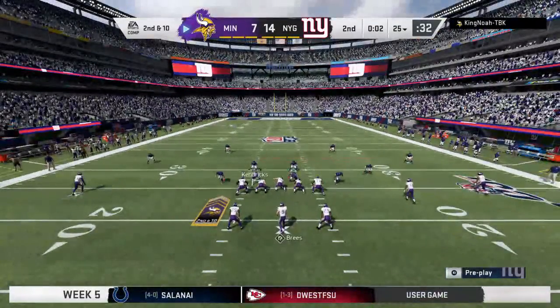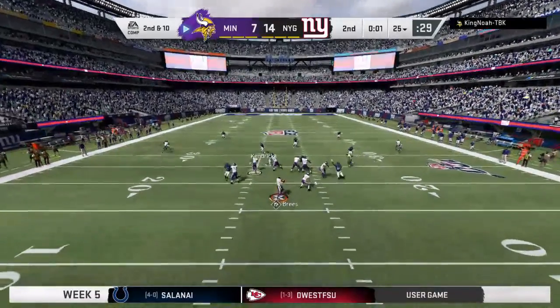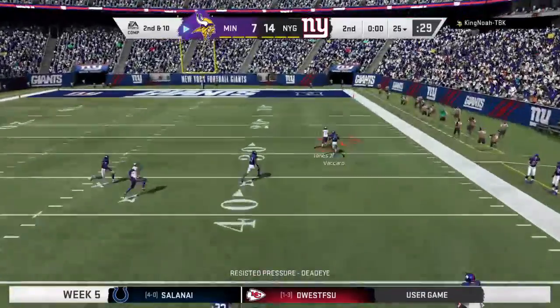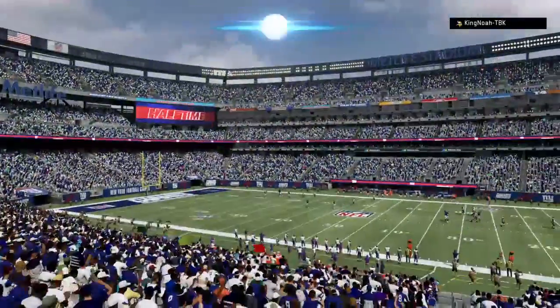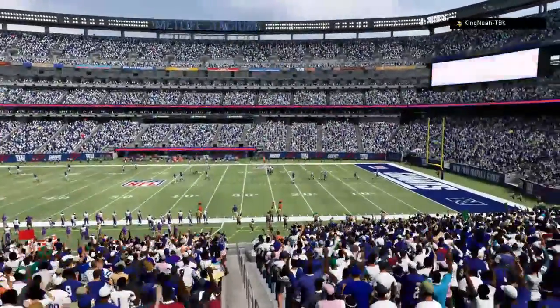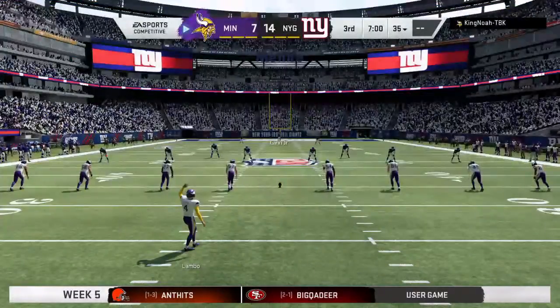An incomplete pass leads to 2nd and 10 from the 25. A final shot before half for Bridgewater. Looking downfield for Jones. And that'll be incomplete. Good protection that time, and they couldn't hook up on the long one. Now it's third down. So we have reached halftime with a touchdown. That's the difference on the scoreboard.